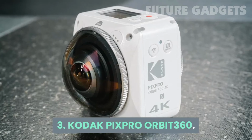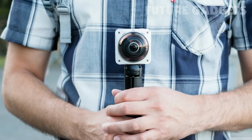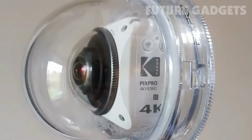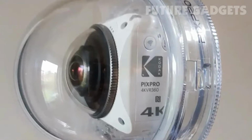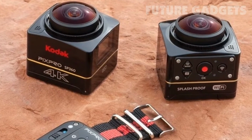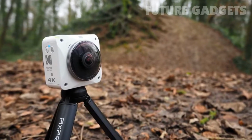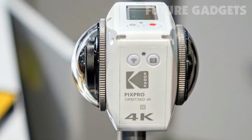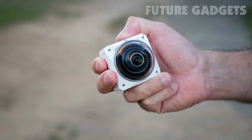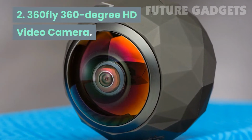3. KODAK PIXPRO BIT360. 4K is all the rage until 8K arrives, and the KODAK PIXPRO BIT360 hits just about all of the marks. There are two 220MP CMOS sensors, which are mounted in such a way to provide 3 different multi-view angles. You can even have some fun and live stream whatever you're doing with the help of a Wi-Fi connection.